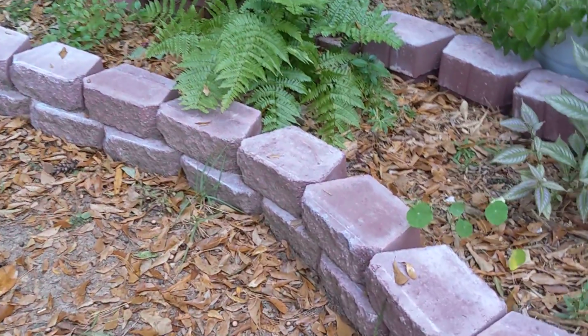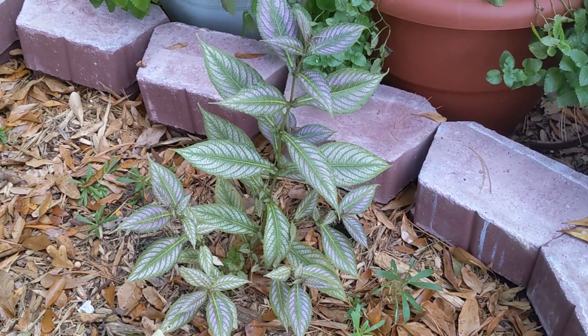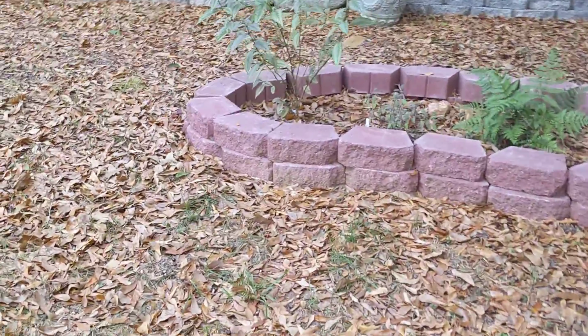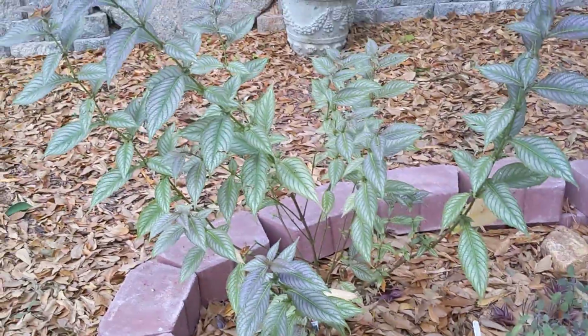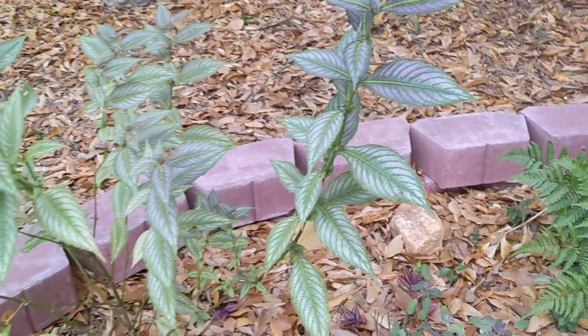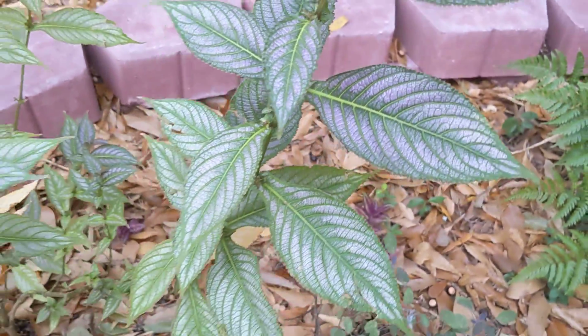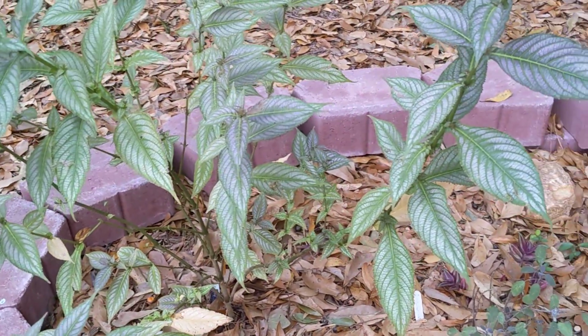So I got the ferns. This is Persian shield, and I got some that I propagated and left them in the greenhouse because that is tropical. And I propagated this one off that plant over there. I read that if you leave it in the shade, it'll have a really pretty purple, kind of shiny leaf to it. So I got this in partial shade. They can survive in full sun.